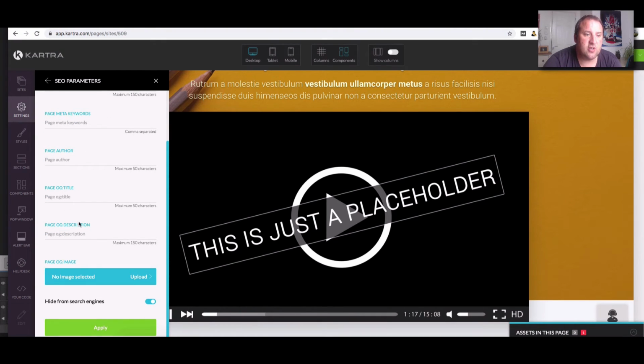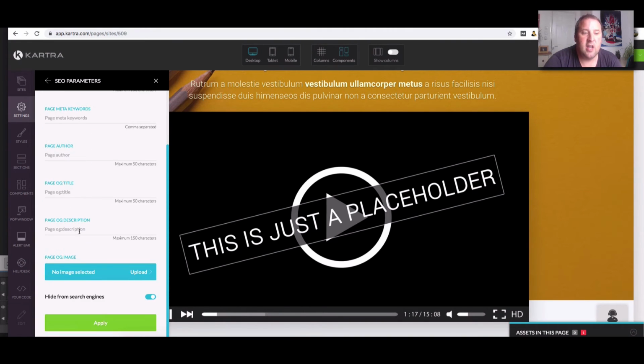The other thing you can do, I'm just going to always click apply as well. If you don't click apply, it won't actually change it. Even when you press publish, you have to have pressed this apply button.